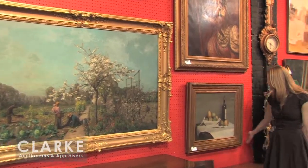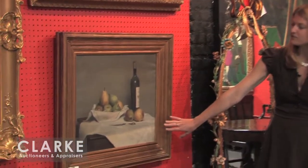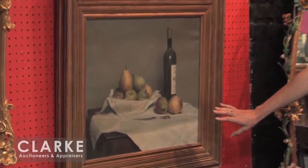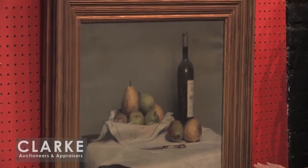Then I want to show you another work that just came into us in the last couple of weeks. This is by Ogden Pleisner. Now this is done in a very traditional manner. Beautiful still life with the pears, the wine bottle, the knife, but very unusual for a Pleisner.